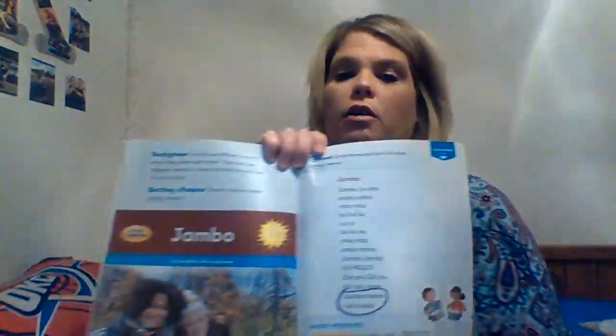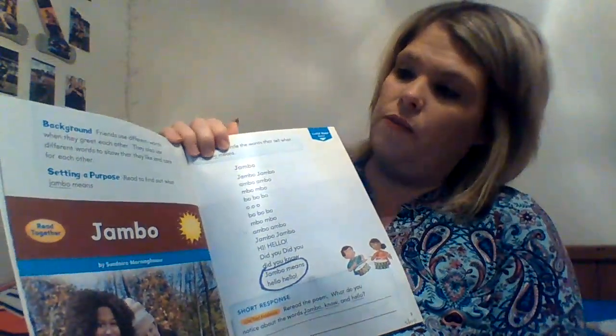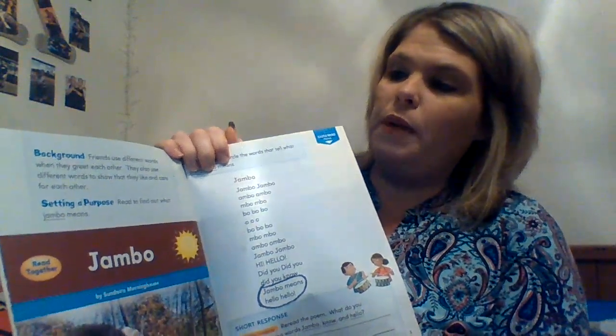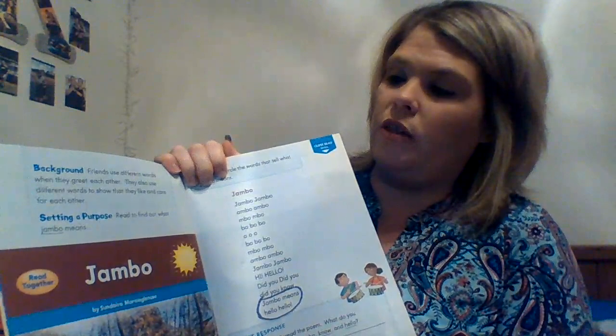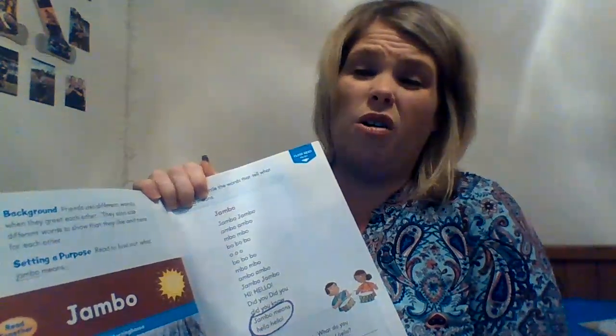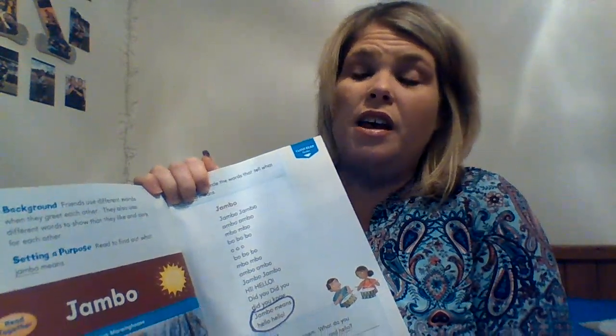So I want everybody to turn in your closed reader to page 2 and 3. It looks just like this. Okay, I'm going to give everybody a second to get there. While you're turning there, at the top, it says background. Friends use different words when they greet each other. I want you to think about that. When you see a friend, and I know right now it's kind of hard because we don't get to see our friends, but think about when you go to school and you see your very best friend in the hallway.